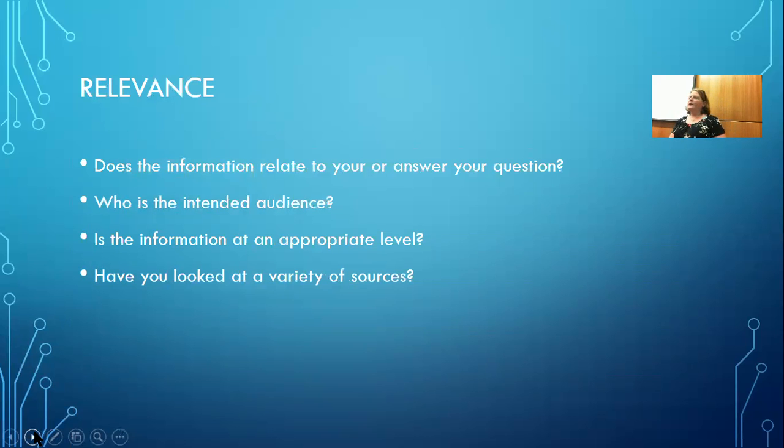Who is the intended audience? Who is this information written for? Was it written for lay people, so people who aren't necessarily experts in the field, or was it written for other experts in the field? Is the information at an appropriate level? So again, this kind of goes to, what are you using the information for? Are you looking for background information? You want to use it to help you explain something, or you really want to get into the tiny details?